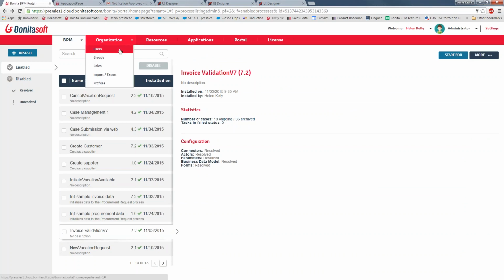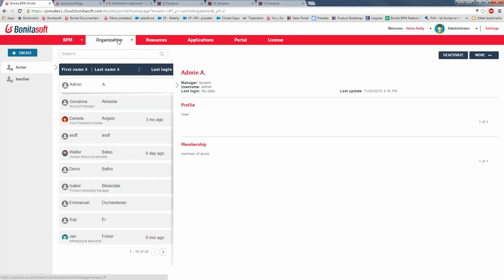Then, as an administrator, you will also need to manage your organization. You can do it from here, but an important feature that we offer on this topic in the product is that we offer natively an LDAP synchronizer that permits you to synchronize regularly the Bonita BPM database for the organization part with the information you have in your LDAP or Active Directory system.